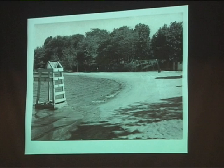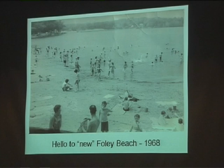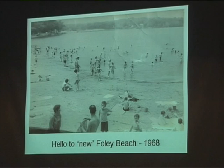And so they moved, and the bathhouses were kind of looking pretty tired. So they moved the beach. So we said hello to a new Foley Beach. It opened in 1968 on the other side of the pond. If you are walking around the pond today, you come to the Lions Park area, where there's a lion there, a manicured grassy area with lots of walking paths through it. And there's a little spit of beach there. Well, that's the remnants of this beach. That's where this beach was located.